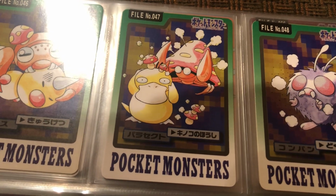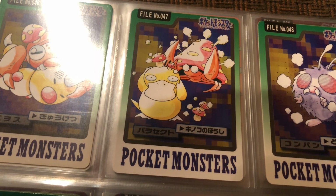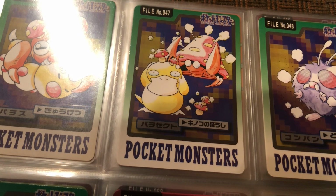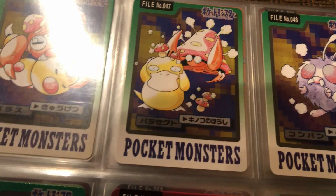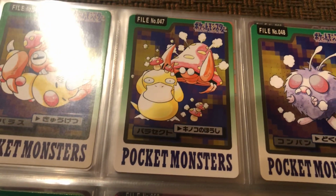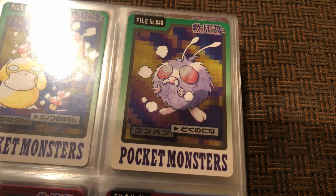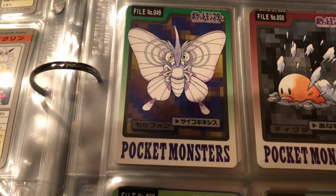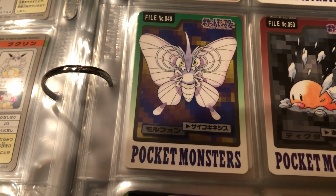I don't even know what to say about this card. What is going on? I legitimately have no idea. It's just Parasect staring down the Psyduck with the mushroom on its head. This is why I love this set. Venonat should have evolved into Butterfree. Venomoth should have evolved from Metapod. There was definitely some sort of mix up there. That conspiracy theory is completely true.